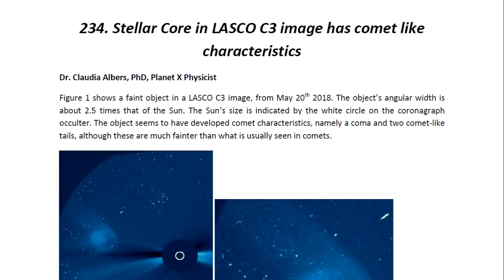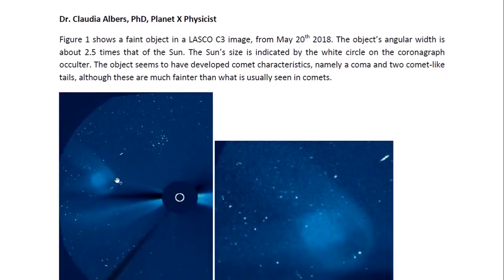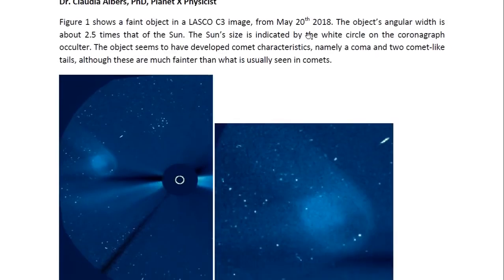This one is entitled Stellar Core in Lasco C3 Image Has Comet-like Characteristics. In this figure below we see a faint object. It's in a Lasco C3 image from May 20th, 2018. As you can see, the object's angular width is about 2.5 times that of the Sun. So that would be the white part. The Sun's size is indicated by the white circle on the coronagraph occulter. So that white circle there. So this is about 2.5 times larger than the Sun.